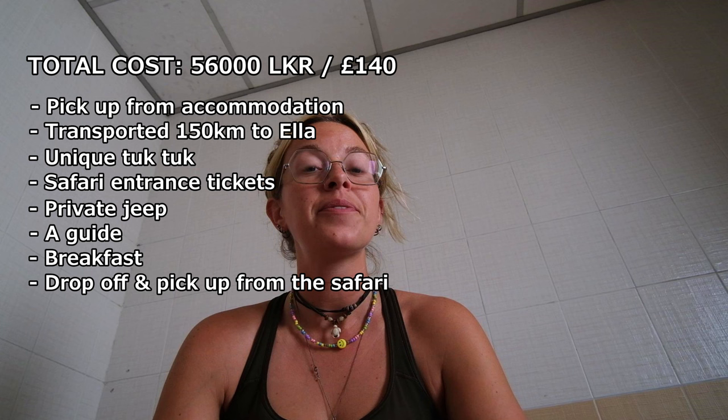When pricing up the safari alone, this came out at about £70, even without the transport. And to do the safari through a tour company would cost double this number. This is how we justified the total cost of £140 for using Tuk Tuk Safari. Tuk Tuk Safari absolutely made our experience. It was so much fun. We were not sat in a car all day. I'll let the video explain.